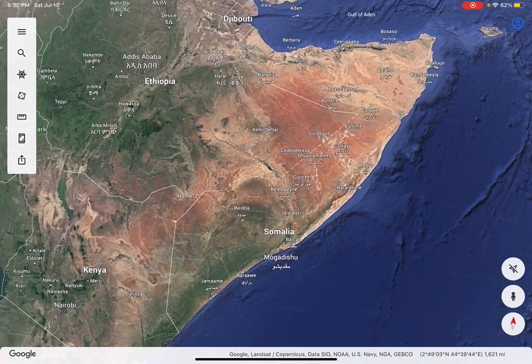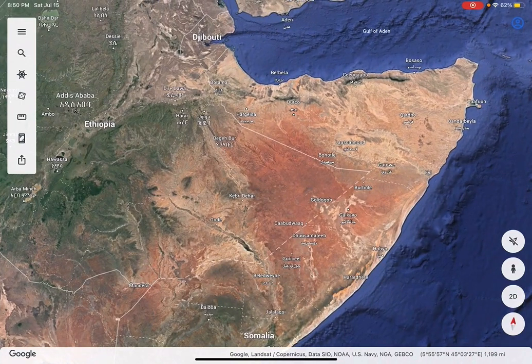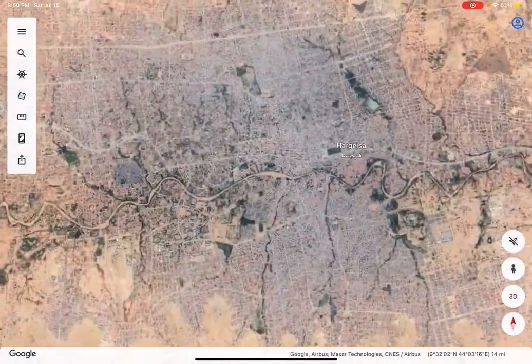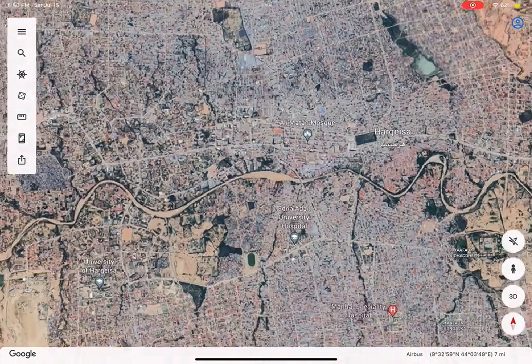Anyway, you might have questions on Somaliland, and you're probably going to say, is Somaliland part of Somalia? We're going to get to that in a second, but first we're going to start with the regions. So in Somalia there's Somaliland, and Hargeisa is actually right here. Hargeisa is the second largest city in Somalia, and it's the capital of Somaliland.